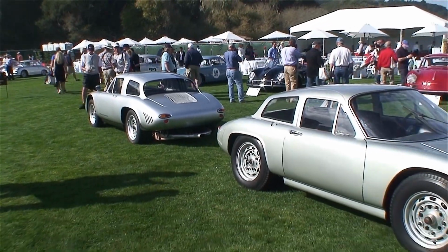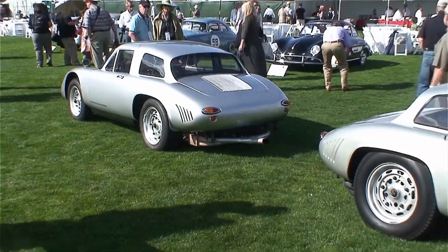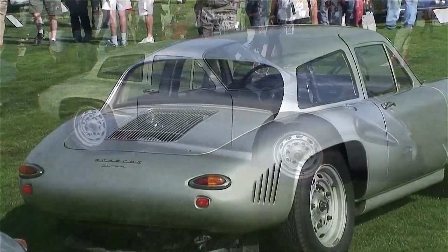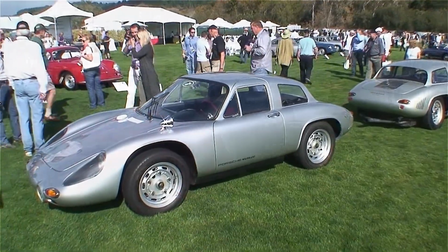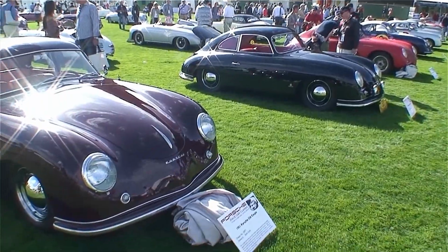1963 Carrera GT. Incredibly rare cars. And they have the characteristic tunnel top on them. This one here is from the Porsche Museum. Now in the early 356 category.